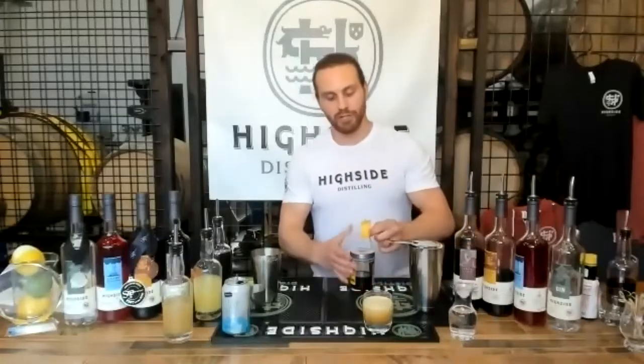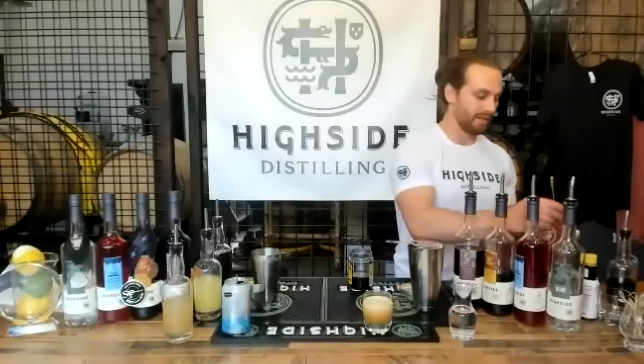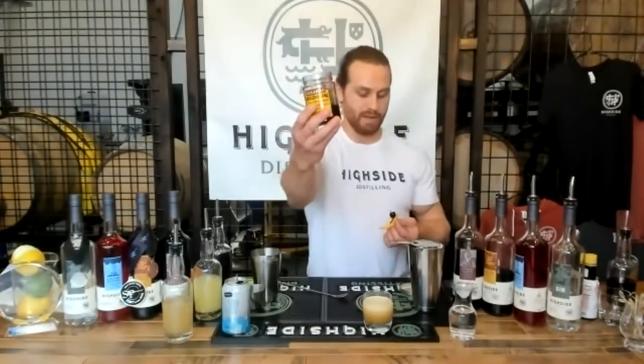Then I'm going to grab one of my maraschino cherries. You don't have to go this in depth with the garnish, but that's how we do it here in the tasting room. So I'm going to take that maraschino cherry. We love these Luxardo brands. If you haven't had this type of maraschino cherry, which is this guy right here, a little more expensive, but they are definitely worth the investment.